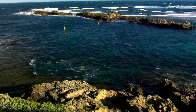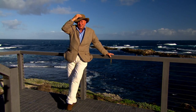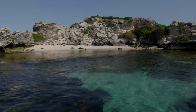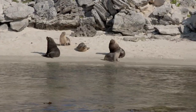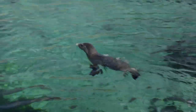And the water is alive with action too. This is a colony of New Zealand fur seals. There's about 14 or 15 of them down there playing in the water. But back about 70 years ago, they were hunted almost to the point of extinction, and they're now returning. These guys have been here for the last 7 or 8 years, and the colony is building up in numbers.